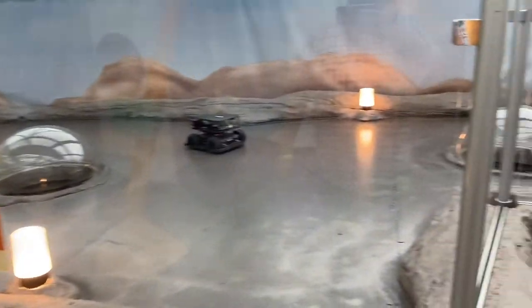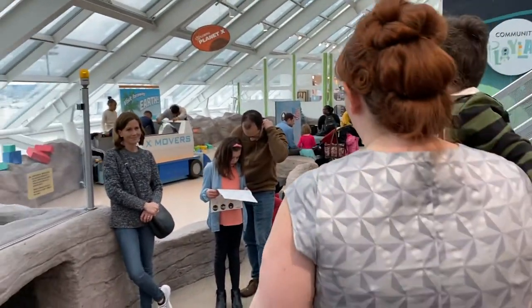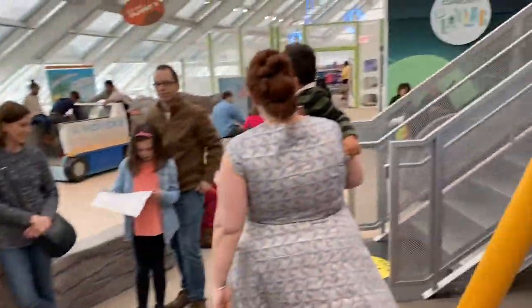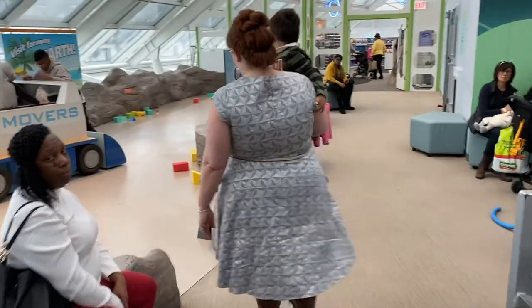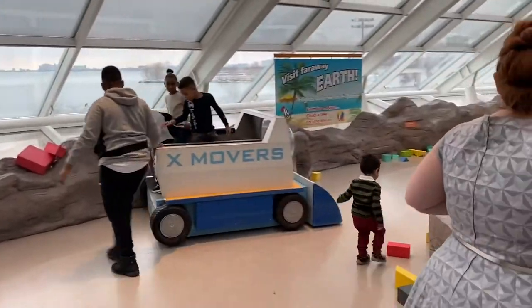So we are here at the landing area. Oh, they got a little drone. What's this, huh? Yeah. So we are here in the landing area. Community play area.